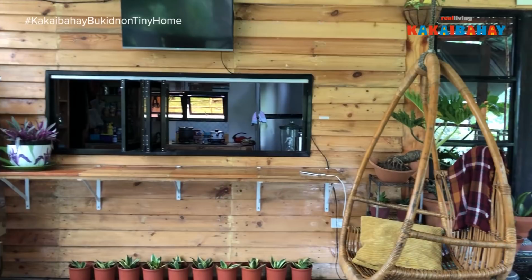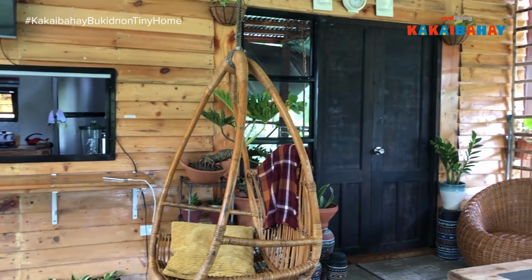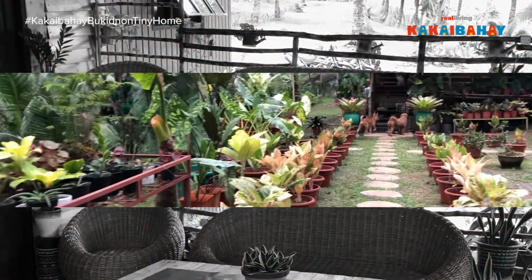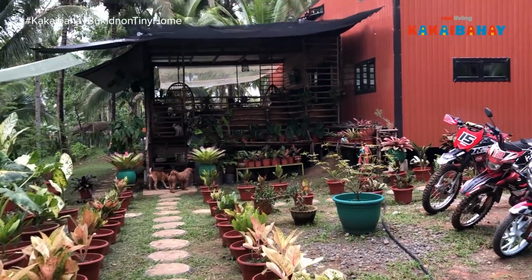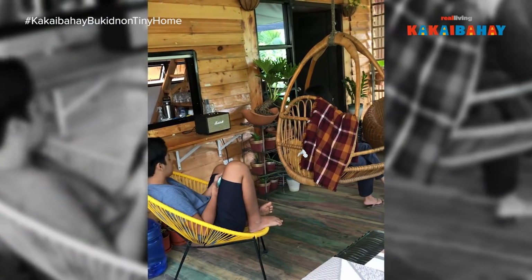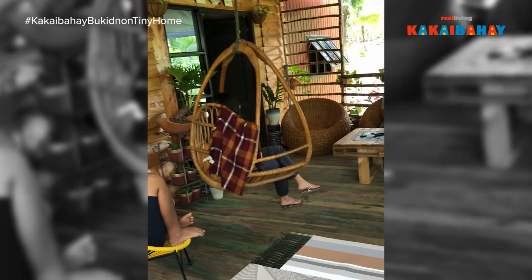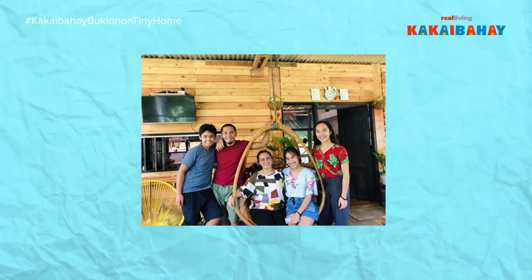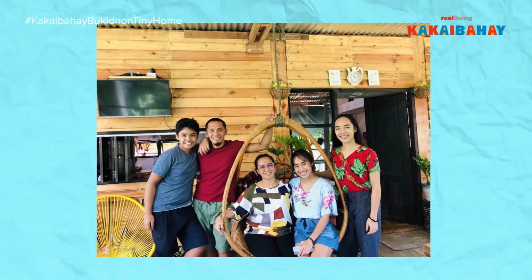A lot of our friends appreciate it kasi nga kakaibahay eh. Not common to the eyes. Yung parang sa Pinterest mo lang makikita. Some say na why not make it a vacation house and go for Airbnb. Well, kung gagawin namin yun, saan naman kami titira? So, i-enjoy muna namin yung moments that we have here.